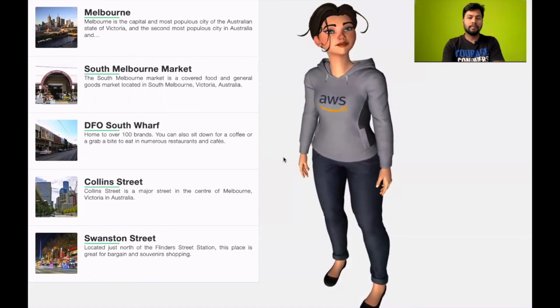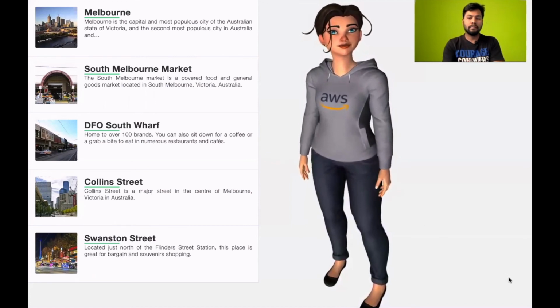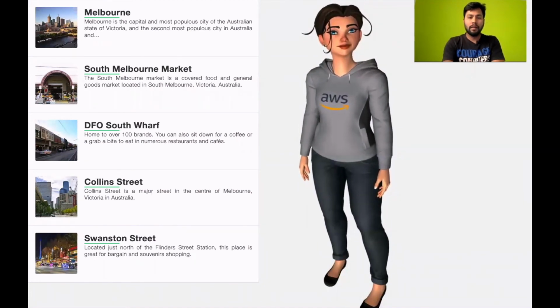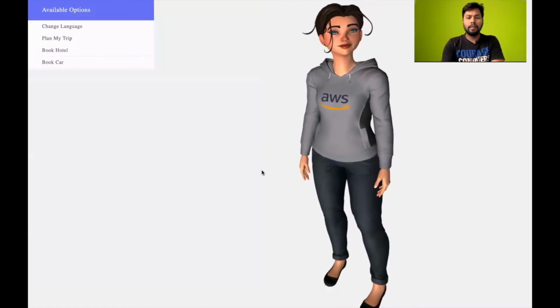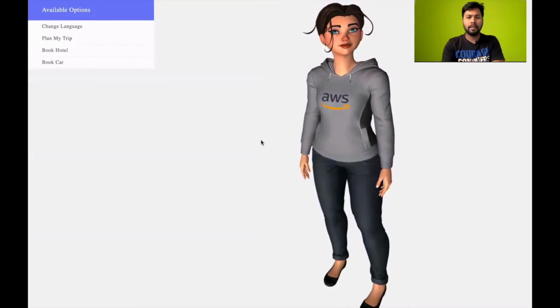Would you like to see more places for shopping in Melbourne? No. Do you want to book a hotel in Melbourne? So now, since I confirmed that I want to visit Melbourne, she's confirming whether I want to book a hotel in Melbourne. So let me ask her.